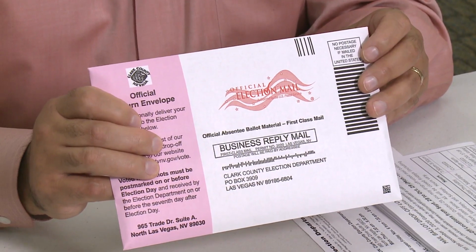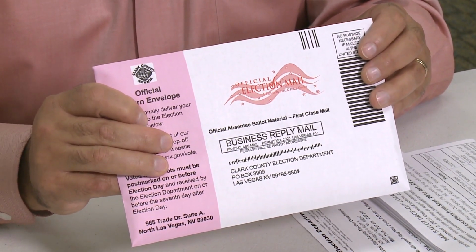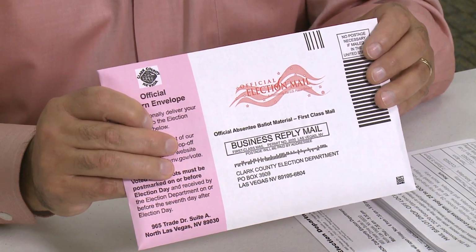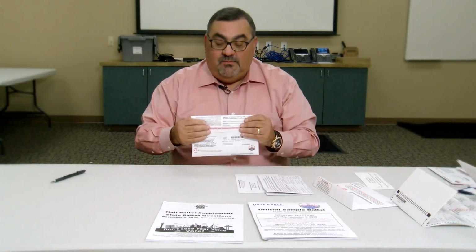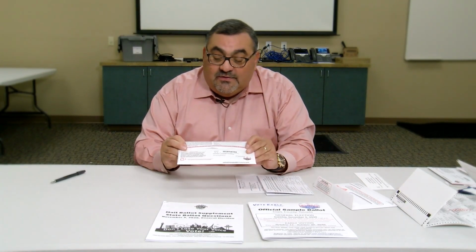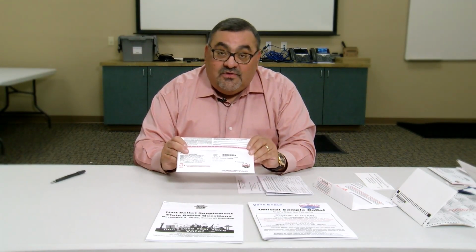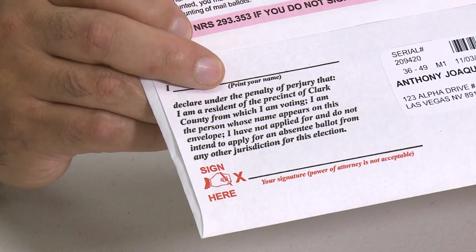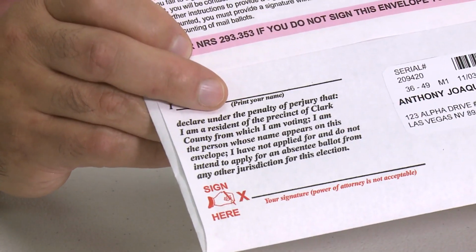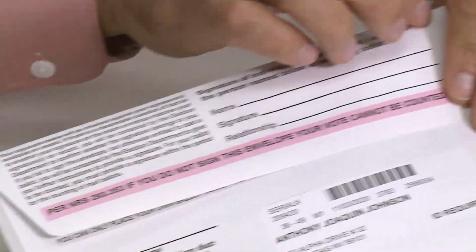If you decide to drop it off in person, again, all of the early voting and election day sites will have mail ballot drop-off locations for you to make use of. One other item that I want to point out on the back of this envelope, as a result of changes that were made in AB 4 in the special session, anybody that you trust will reliably turn this ballot in for you at the mail ballot drop-off location or in a postal box can turn this ballot in for you. So this box that we have here is no longer necessary.